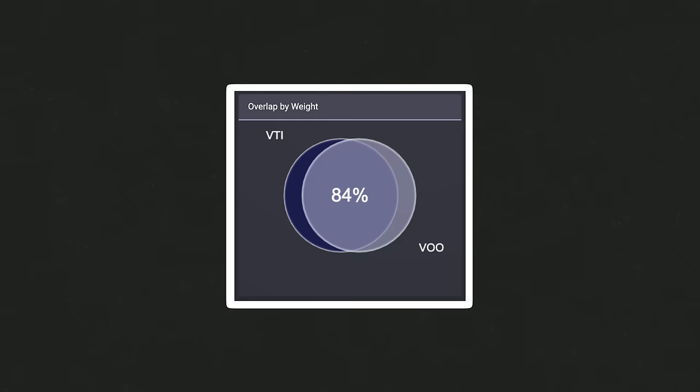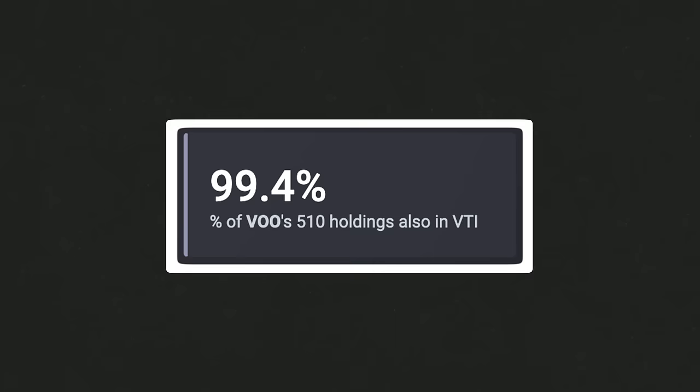Now, because these two funds are so similar, it likely wouldn't make sense for you to be buying both of them at the same time. If you were to do that, you'd have a lot of overlap, and usually when you have a lot of overlap, it causes less effective results. The benefits of buying both funds really just aren't there.